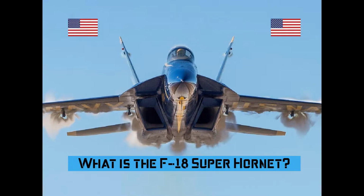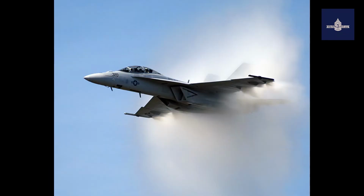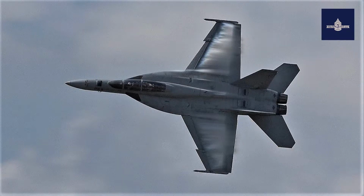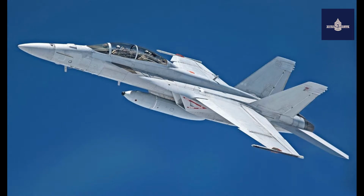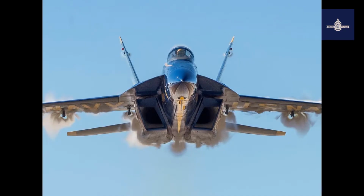The Boeing F-18E and F-18F Super Hornet are twin-engine, carrier-capable, multirole fighter aircraft variants based on the McDonnell Douglas F-A-18 Hornet. The F-18E single-seat and F-18F tandem-seat variants are larger and more advanced derivatives of the F-18C and D Hornet. The Super Hornet has an internal 20mm M61 rotary cannon and can carry air-to-air missiles and air-to-surface weapons.